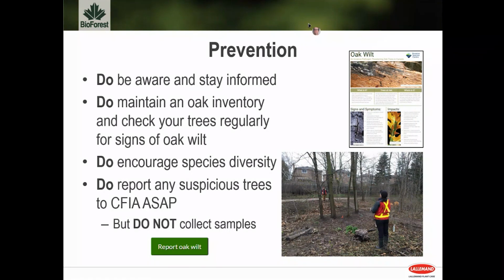Do be aware: stay informed, attend trainings, workshops, webinars like this, stay up to date on the status of oak wilt in Ontario, know where the detections are in relation to your property, and educate yourself on what to look for. So CFIA, the Canadian Food Inspection Agency, and the Invasive Species Centre have developed lots of great materials, training courses, fact sheets, identification tools, things to help you get familiar with this disease.